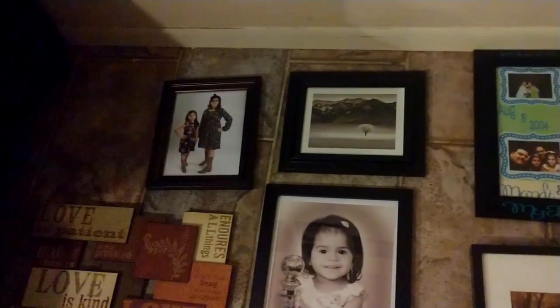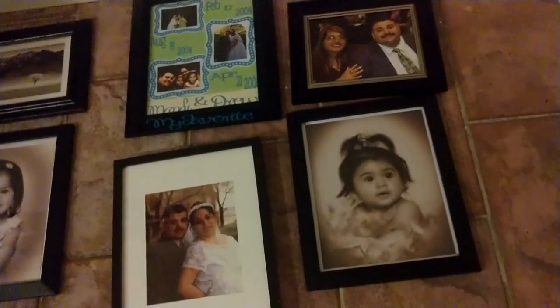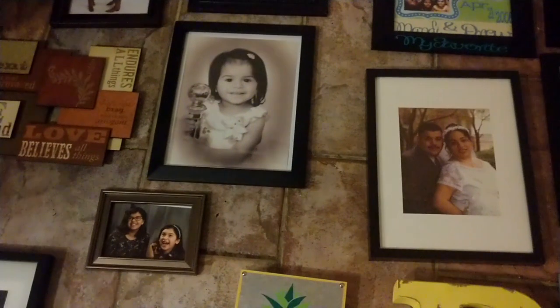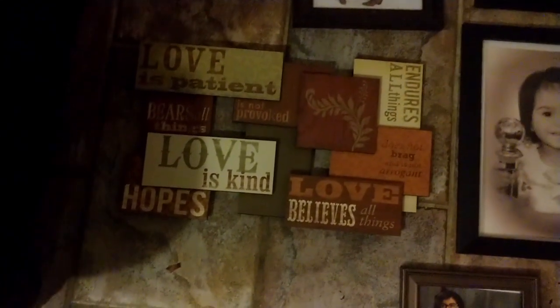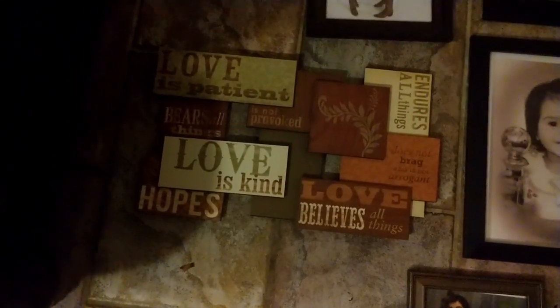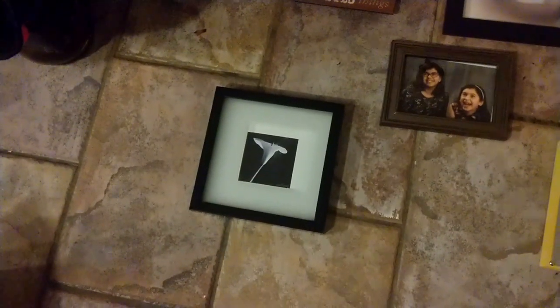This scenery picture we got a long time ago. This picture was actually made for my husband for our one year anniversary. Me and my husband. Our youngest daughter when she was 9 months. Our wedding picture. My oldest daughter when she was about a year and a half. And then we have this one. I really love this one. It was actually a gift to us whenever we moved into this home. Then we also have this flower piece.